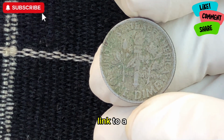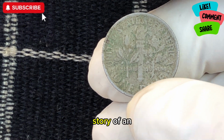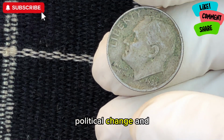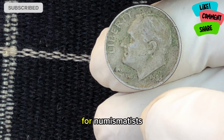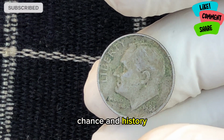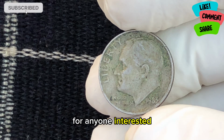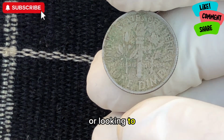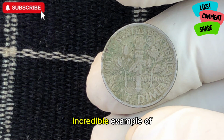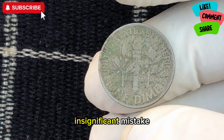It's a tangible link to a moment in history, a piece of Americana that tells the story of an era marked by economic recovery, political change, and innovation. For numismatists, this coin represents the intersection of chance and history, and that makes it all the more compelling. For anyone interested in the world of coin collecting or looking to invest in rare coins, the 1983 copper dime is an incredible example of the potential rewards that can come from a seemingly insignificant mistake.